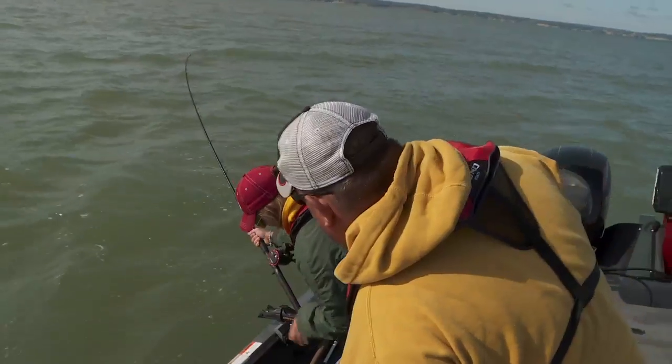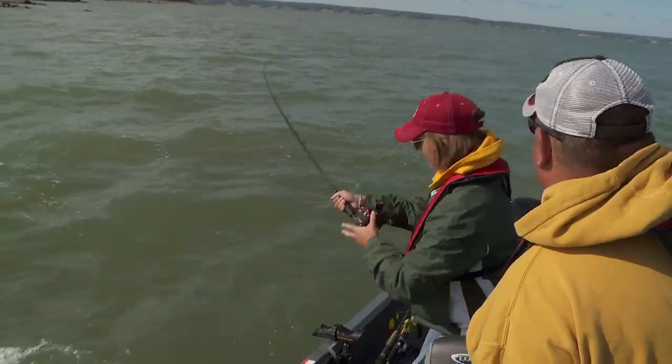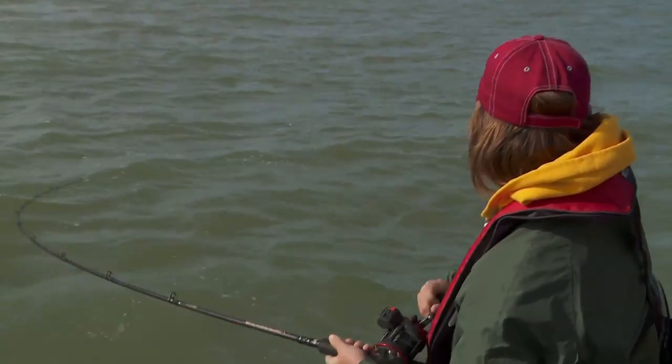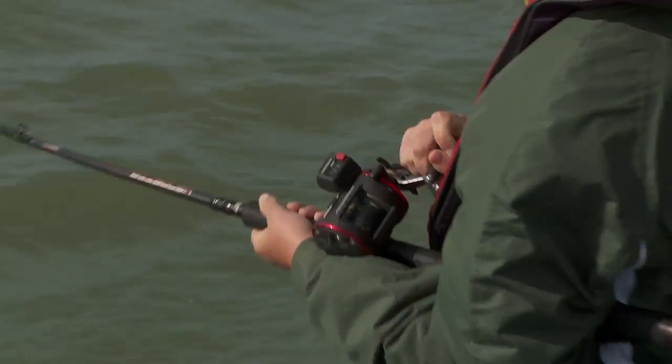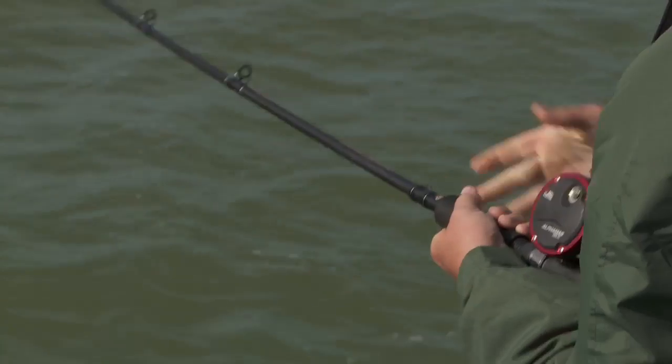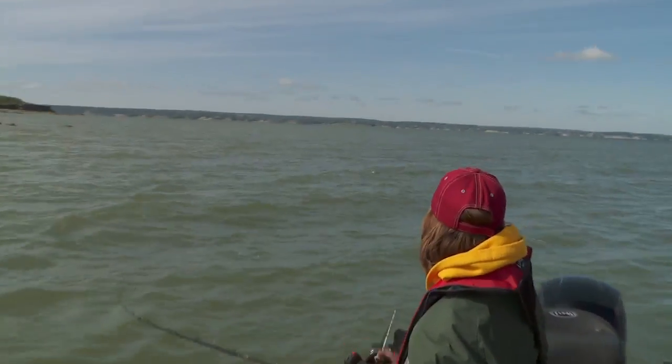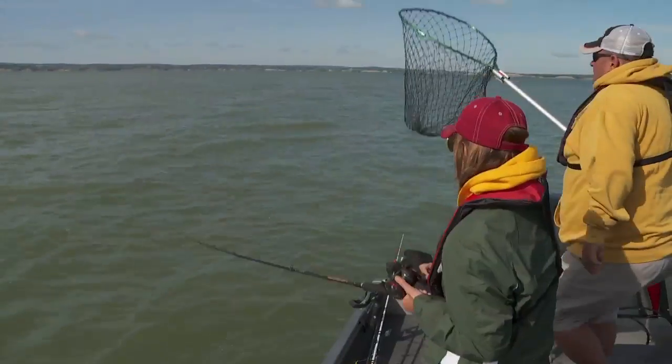Good. I'll clear this other line. Woo! Well, it's a nice one, but it's not the target species. What species is it? Walleye? It's a big walleye. Nice one though.